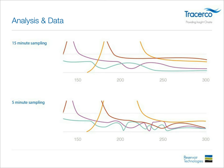And here's just a close-up of that 15 and 5 minute. You can see, perhaps to the untrained eye, they look very, very similar, but there is greater granularity in data response given if you take 1 every 5 minute samples.